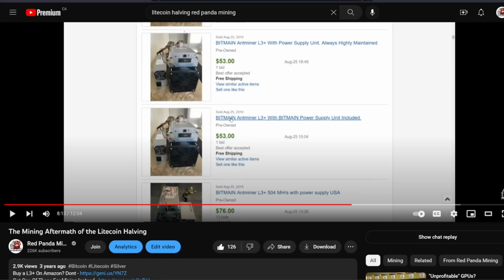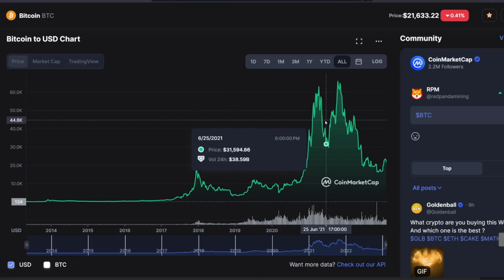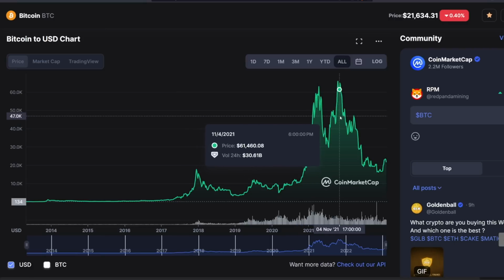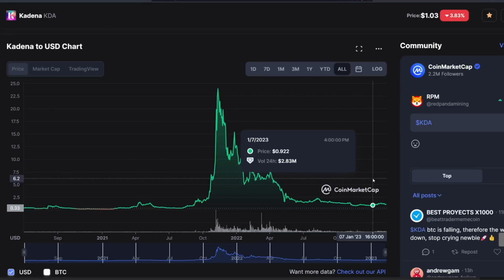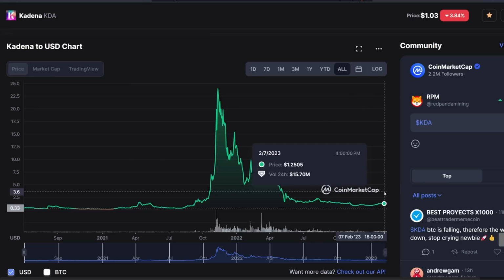But then, of course, lo and behold, Bitcoin and a lot of other proof of work projects such as Litecoin did go back up again during the bull run. So what's not to say that Kadena could have the same fate. Obviously, I'm not going to say now. It may be not in this year. Who knows? Maybe in the next Bitcoin bull run, which maybe a year or two after the Bitcoin halving, which is coming up soon, right?